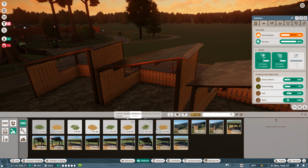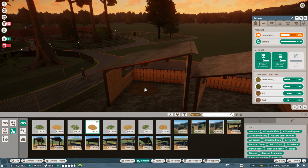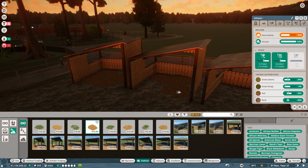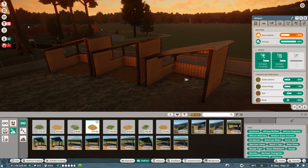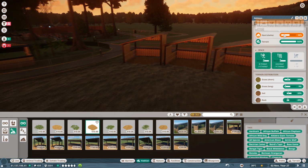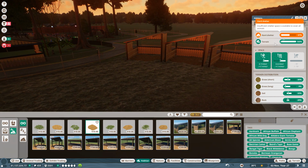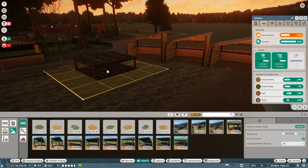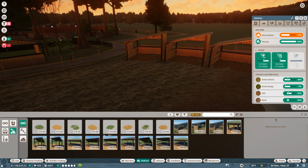Let us put down some bedding. Large bedding, of course. I don't know if we need to actually add more hard shelter or not. According to the graph, we do. Yeah, they need like a massive, massive thing. Yeah, they probably won't fit in there.